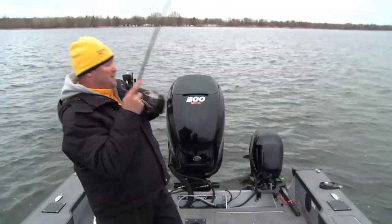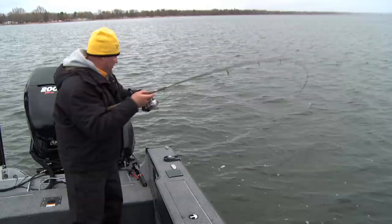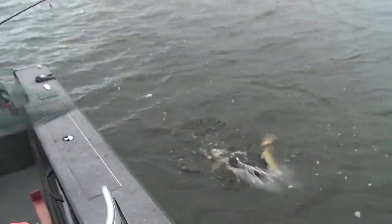Now, if there's one thing I'm kind of figuring out about these fish today, it is this cold front, and I mean, it's snowing on and off today, and it is making it tough to detect a bite. So I'm doing a couple different things to help the cause, and that's a good eater. We'll get him in here.